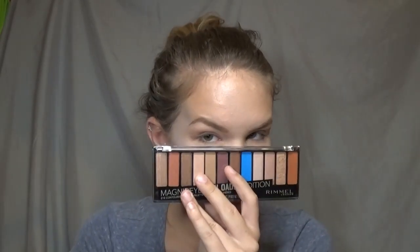Okay guys, so now I have both eyebrows done. Sorry if I keep moving around on you guys or anything like that. I'm trying to figure out how to charge my camera, but it's just not working. It's fine.